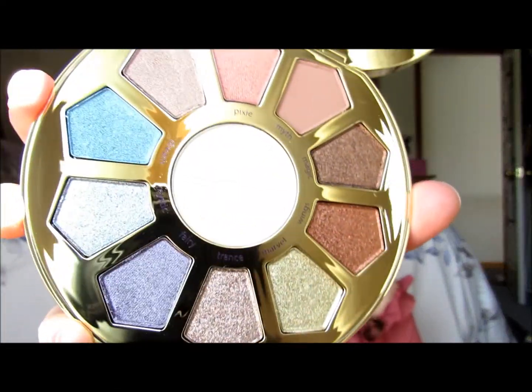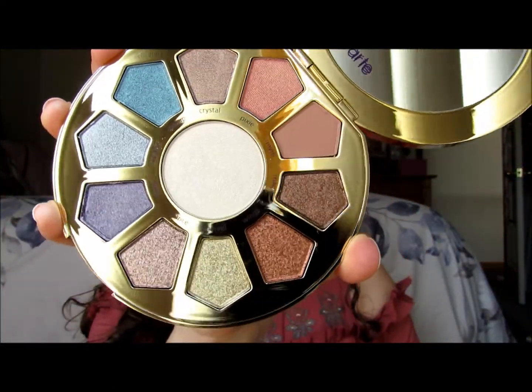But my justification was, since I rarely wear colors, why not get this one palette, because I know I like Tarte, because they are beautiful, and I thought they were nicely pigmented when I swatched them. I'll swatch some for you. I'll just do a couple right next to each other. So that's just some of the colors.